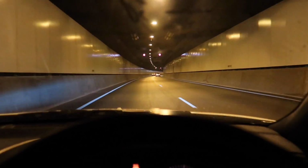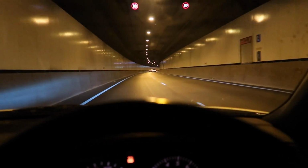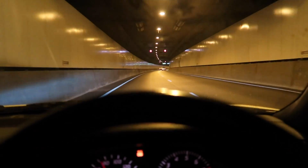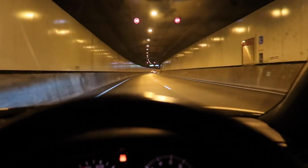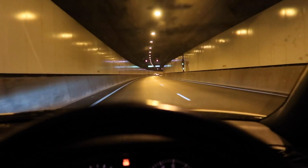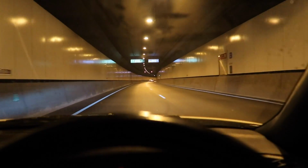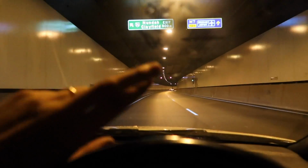I'm not sure how this happened, but somehow our communication lines got mixed up. I thought the meet was at Aspley Macca's, but it turns out it's actually a DFO near the airport. So I'm in the airport tunnel right now, trying to get there on time, and hopefully the weather holds up too, because it started raining just as I got in the tunnel. But fingers crossed, all right?